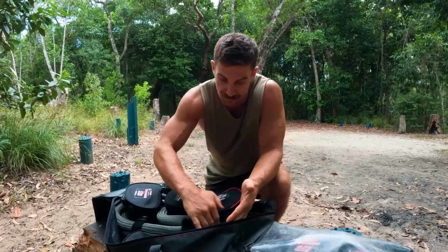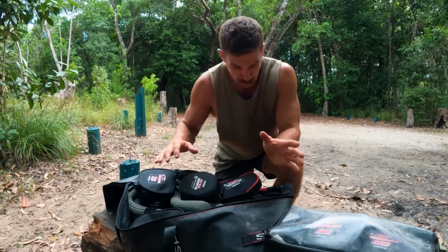The kit comes with gloves and a winch dampener blanket. That's a blanket you would put over your winch rope just in case anything snapped, which probably wouldn't.